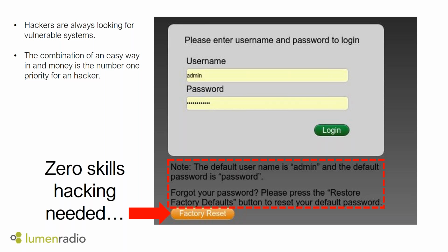This hacking business has become a great, big business. Yeah, and this is actually a real example from a router manufacturer. I won't mention their name, but if you see here, you set your username and password, and in many cases the username is set as admin, and the password is set as password. And I just love the text here. Forgot your password? Please press the restore factory defaults button to reset to your default passwords. I mean, you don't need any hacking knowledge, zero skill, in the system. Really. So obviously, don't do these easy things, so don't overdo it, but don't underdo it either.